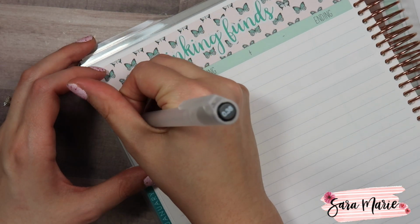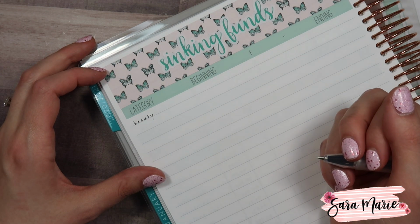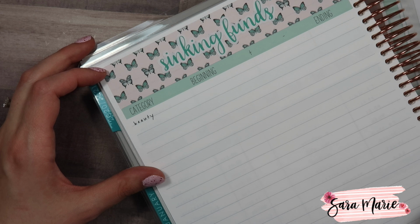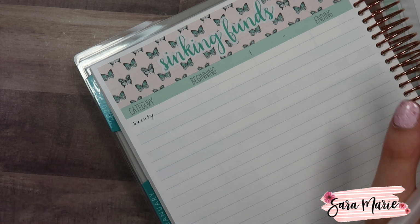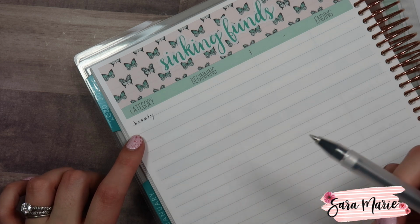The first one is beauty, and beauty for me includes my foundation. I really don't use a ton of makeup, but I do use Clinique foundation. I use the Almost Powder, and I love that stuff. It honestly is like wearing no makeup. I have kids and they're always touching my face, but I don't think it rubs off that much, because towards the end of the day my face looks exactly the same as when I first put it on. I also use their acne solutions face wash, and that is what is included in beauty.